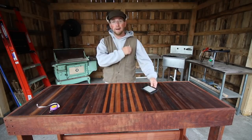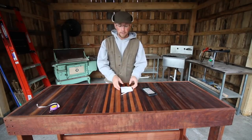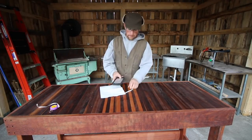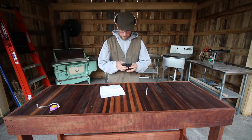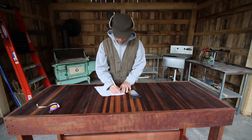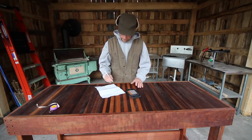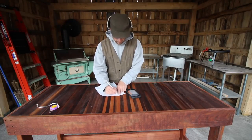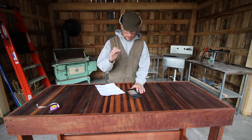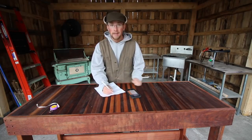Alright, let's find out how much each pig weighs. So we need to take the heart measurement, which is the first one, and times that by itself. I'm not doing this on camera without a calculator. So, here we go. 45 times 45 equals 2,025. So now we're going to take the 2,025 times the length, which on Mrs. Pig's was 52. So that equals 105,300. Divided by 400 equals 263 pounds. That's what Mrs. Pig weighs.